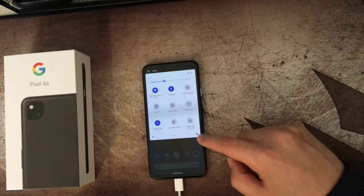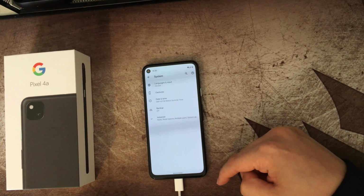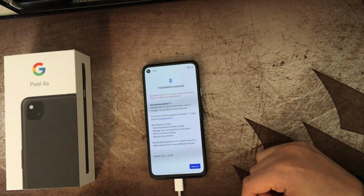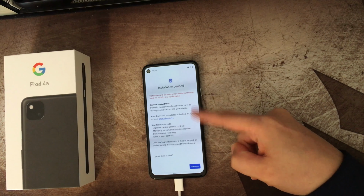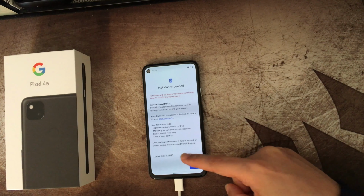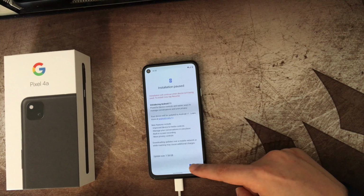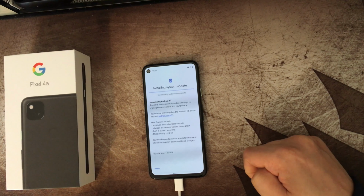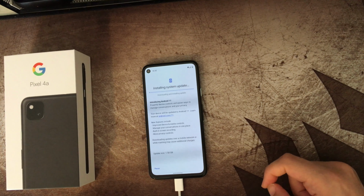to manually check for Android 11 updates, you go into settings, then system, advanced, and then system update. Then it'll search, it might take a minute or so, and then it'll give you a rundown, and it should say introducing Android 11. The update size is 1.5 gigabytes, and you can basically hit install. I think my battery was too low so now it's on charge, so I can resume, and now it's downloading and installing the update. Of course, I will speed up this process so you don't have to watch it for so long.